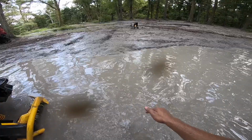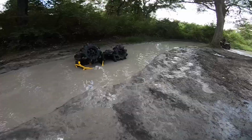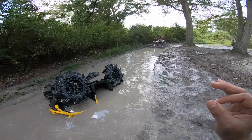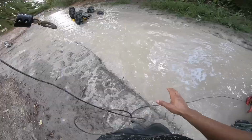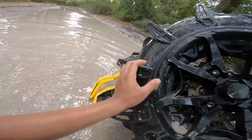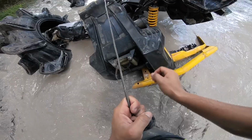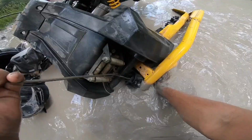Let me actually wipe off my camera for you guys. I'm not sure if it's dirty or not, but look at my ankles. So the game plan here is to grab the winch, hook it up to the front bumper, and pull it over. Will it work? Honestly, I have no idea, but at this point, it's already upside down. I mean, it can't get any worse than that. Might end up maybe messing up the powder coat a little bit, but like I said, at this point, it's whatever.